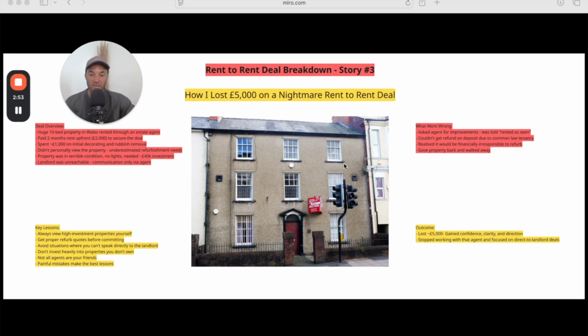So this is the property that you can see. It's a huge 10-bedroom block of flats. As soon as I saw it advertised, I sent someone to go and view it because I was in London. Apparently the viewing went well. I was informed that there was some work that needed doing to the property just to bring it up to standard. But because I was so naive, I just presumed that the work that needed doing wouldn't be that much.